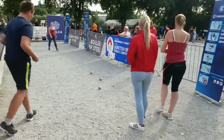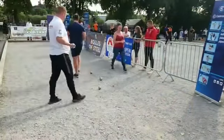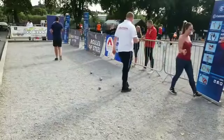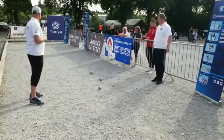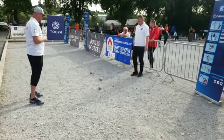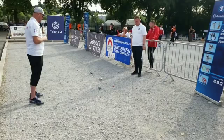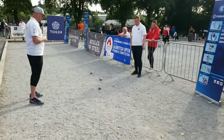Great point there from Emma. 3 balls played to Southern's 1, so Jamie is going to take on this shot. They need 2 to win. The girls need 5. So can Jamie continue his recent run of form in the last few ends with some smart shooting?